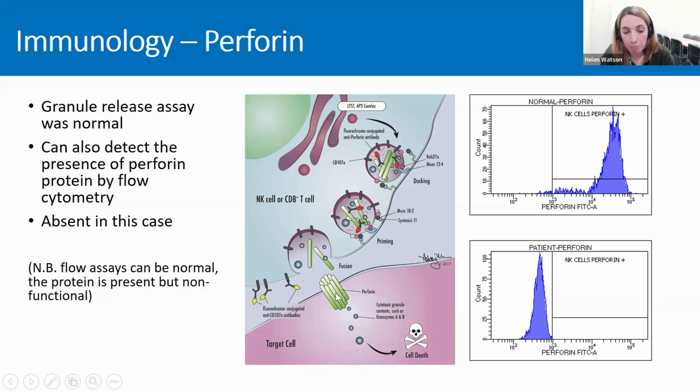Perforin is like complement component C9, a bit like the membrane attack complex. And again, this can be measured by flow, so you can do an intracellular stain and see the expression of perforin in NK cells, which essentially is a nice positive peak there. And a patient with perforin deficiency has no shift in their peak.